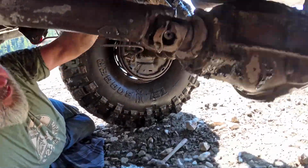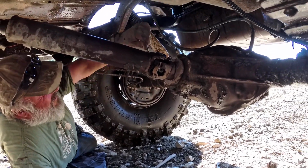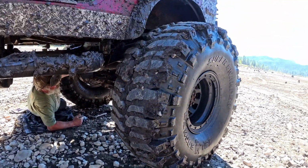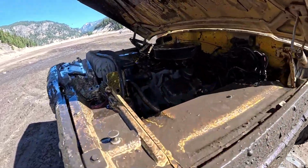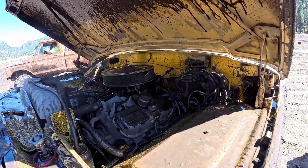New capless style U-joints. Tried. How are they working? It hasn't fallen out yet, so they must work all right. It works pretty slick sometimes. Maybe it's the 44s. Might have got some mud in here. Might have got some water.